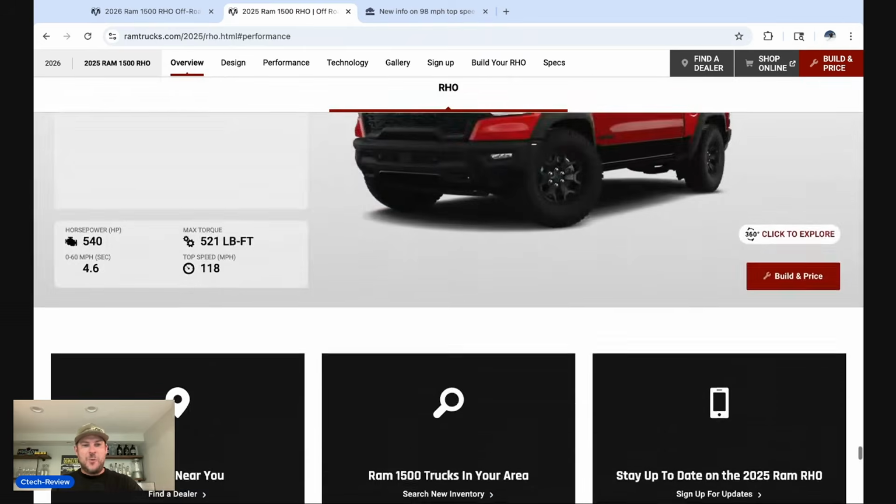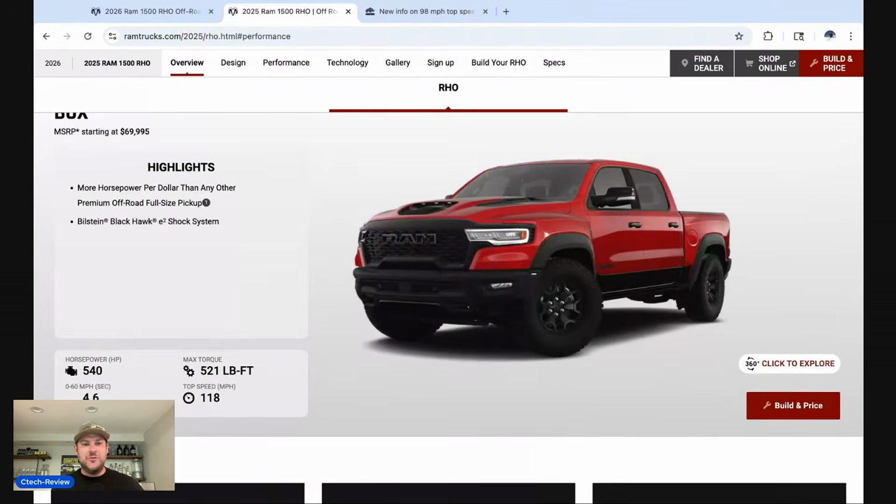I hope this is wrong, not for me, since I don't go over 100 miles an hour very often off road, but there are a lot of people that want to. This would be a big, big bummer for a lot of people. And I hopefully Ram addresses this ASAP. So I found that pretty interesting.